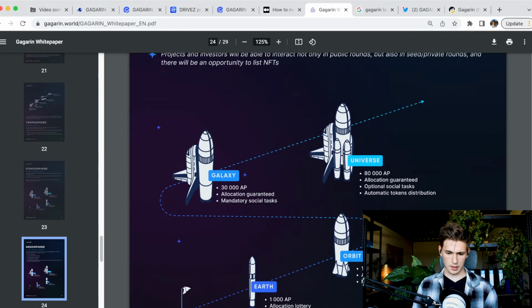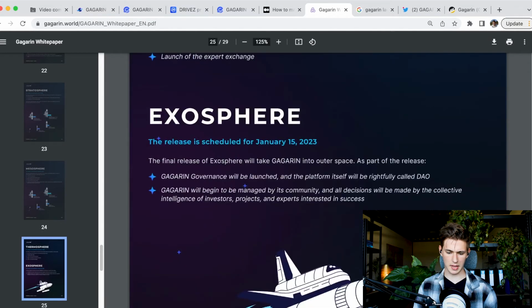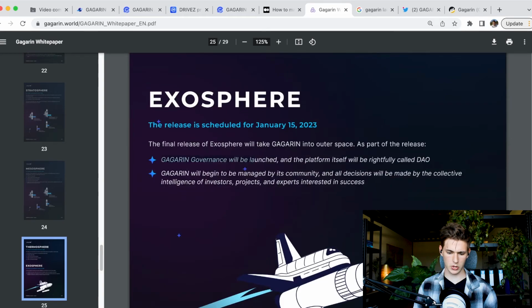Okay, anyways, there we have the Thermosphere: decentralized fraud protection and independent project listing, increased token utility, launch of the burning mechanism, support of additional blockchain networks, launch of the expert exchange. And then here you have the Exosphere with a bunch more stuff, such as the Gagarin governance being launched, and Gagarin will begin to be managed by its community, and all decisions will be made by the collective intelligence of investors, projects, etc.